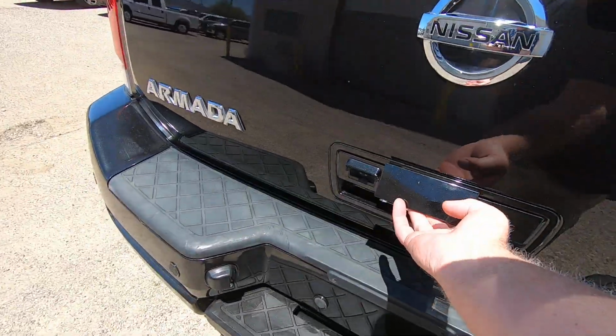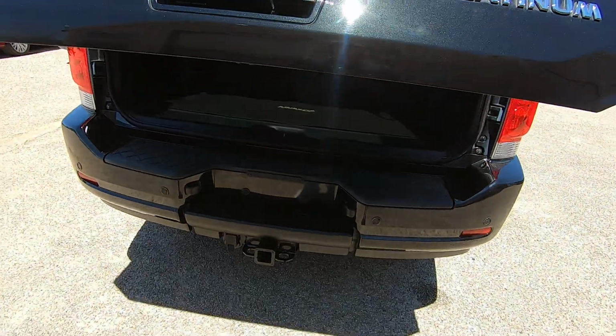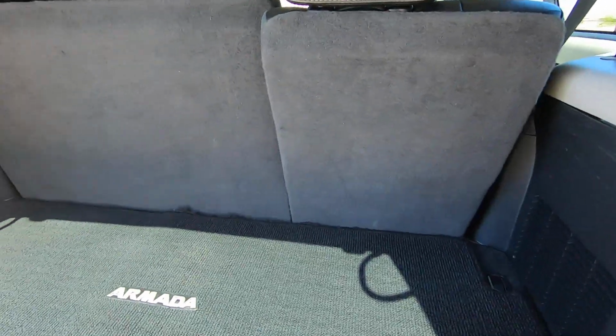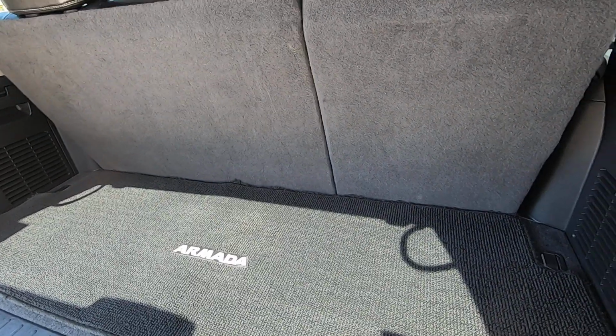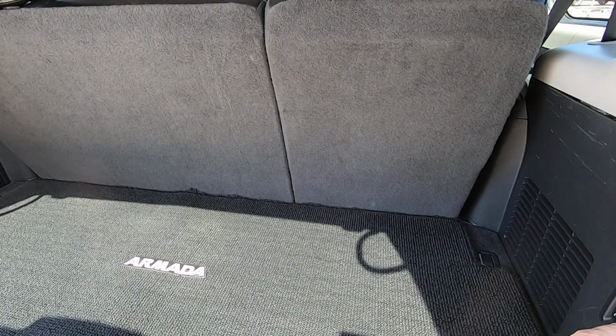Let's see. Got to hold it up for 2 seconds, then it opens. I thought if you just grabbed the handle, it would do it, but it doesn't. All right. Let's see. There's your seat forward and back.